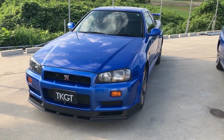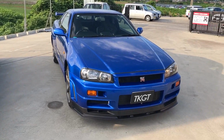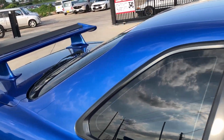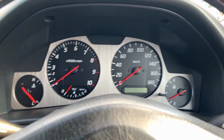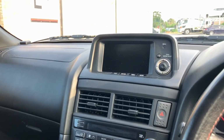There you go. They're both equally beautiful though, but there are some differences. Now let's have a look at this one first. Let's have a look inside it. There we go. Now, as you can see, it's nothing too bad. It's actually pretty clean in here. I mean, this is a 25-year-old car. Let's all keep that in mind.